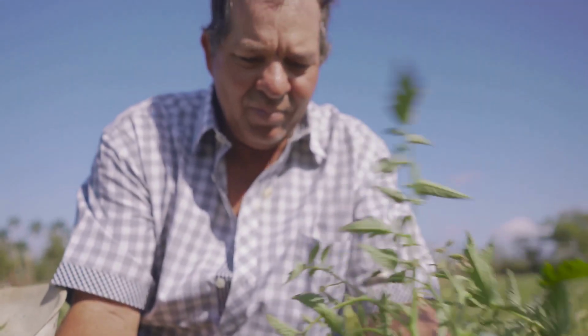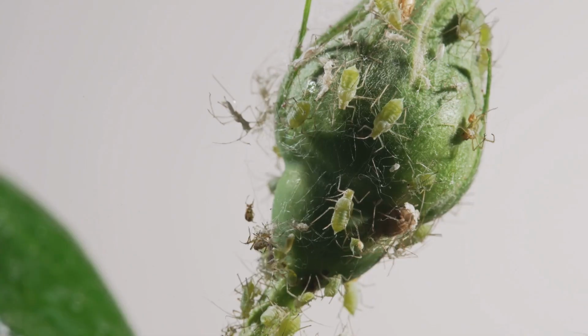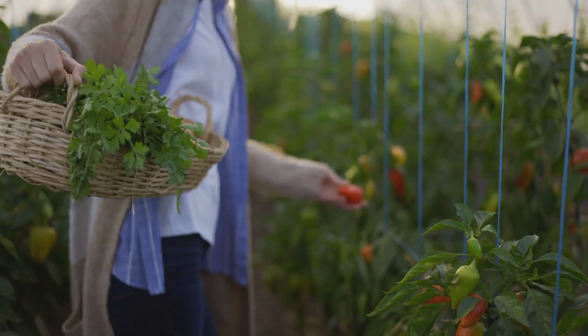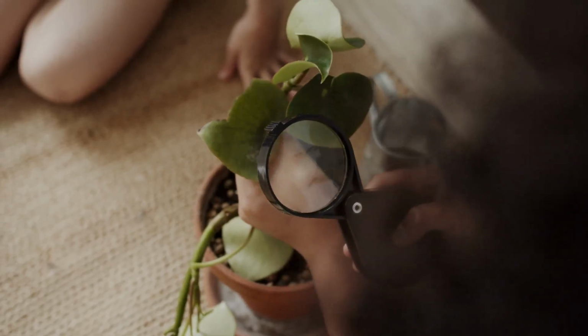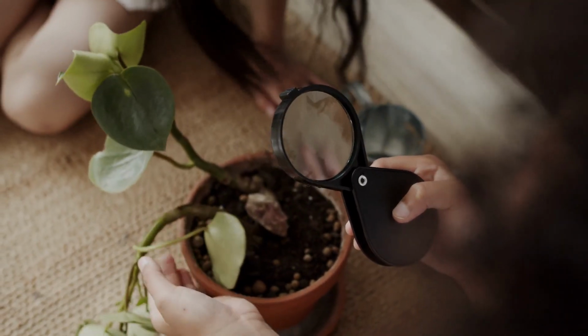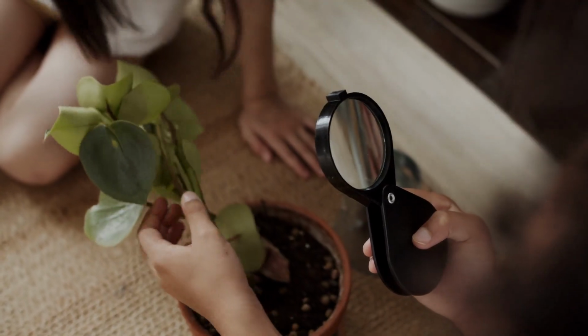As much as we love our pepper plants, there are often other creatures who find them equally appealing. From tiny aphids to stealthy spider mites, a variety of pests can set their sights on your pepper patch, potentially impacting their growth and productivity. But fear not, intrepid gardener. By familiarizing yourself with these common pepper pests and their telltale signs, you'll be well equipped to protect your plants and ensure a bountiful harvest.